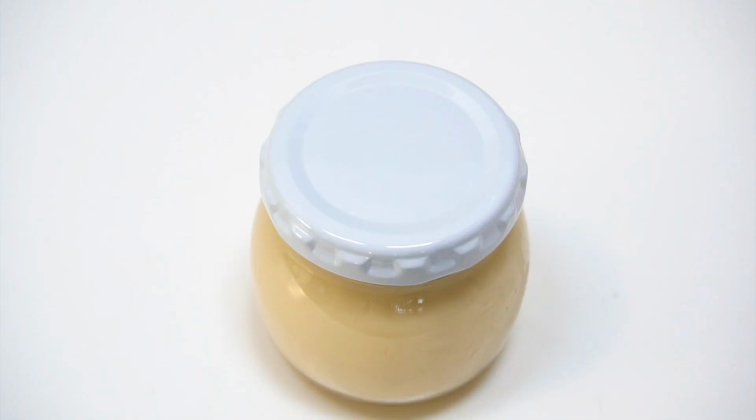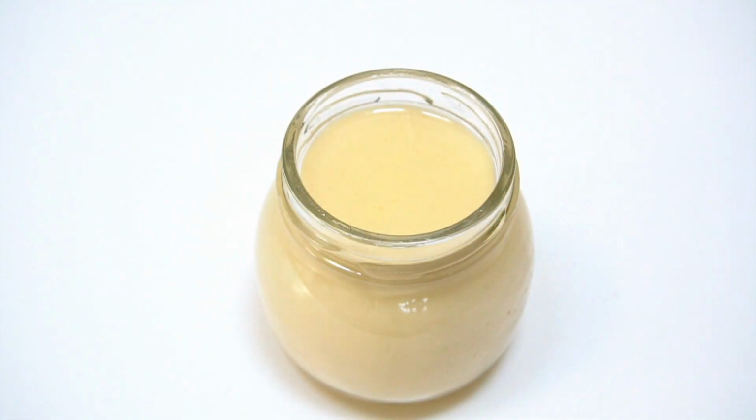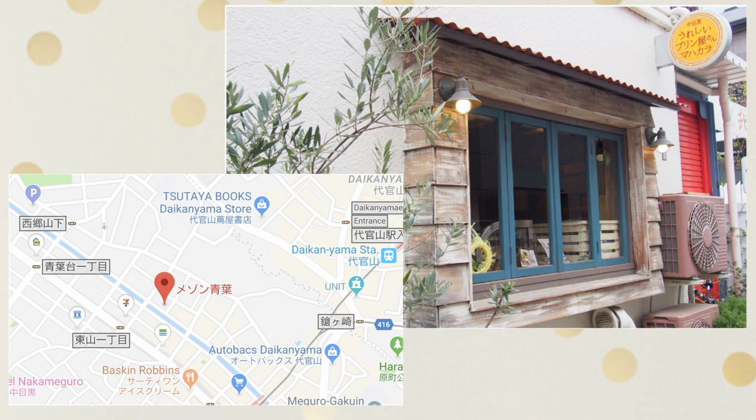You can actually get it at Nakameguro. It was originally made for the dessert menu of Kushikatsu restaurant. But because it got so popular, they opened Happy Pudding Mahakara right next to it. So you can get it at Nakameguro. And they're only selling puddings.